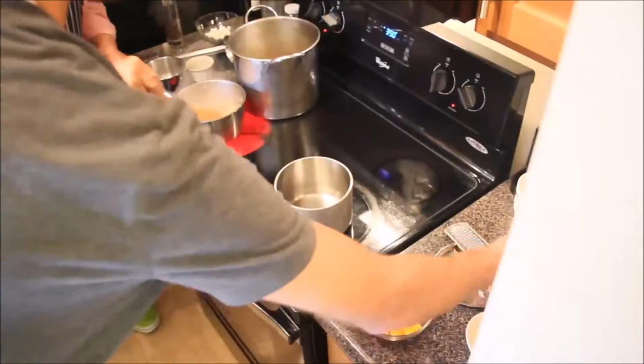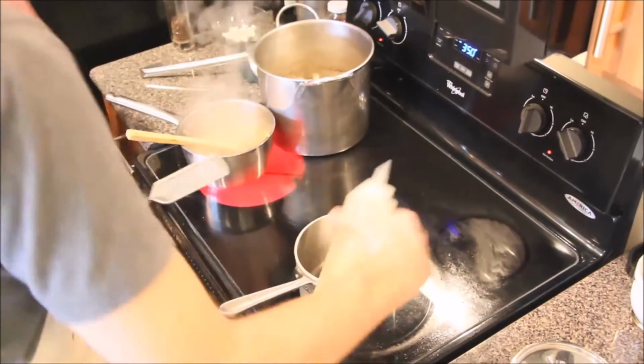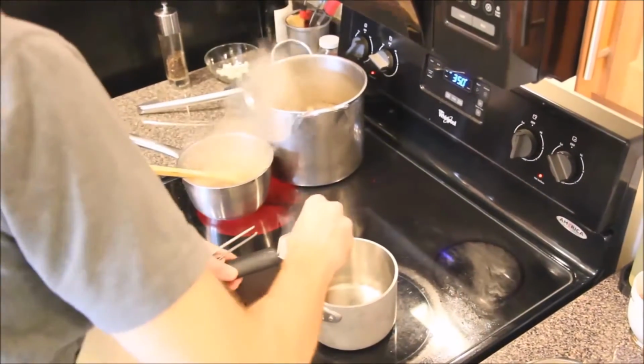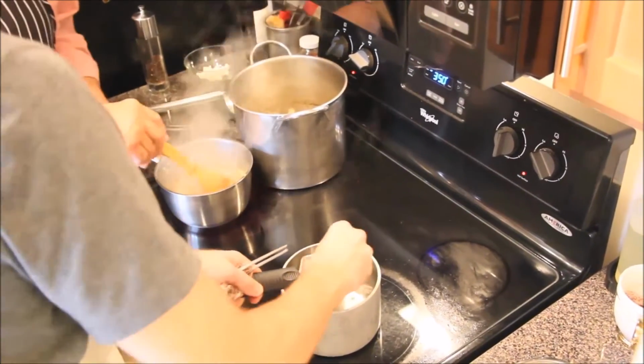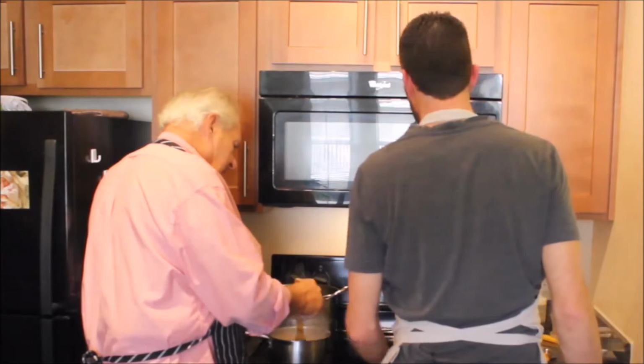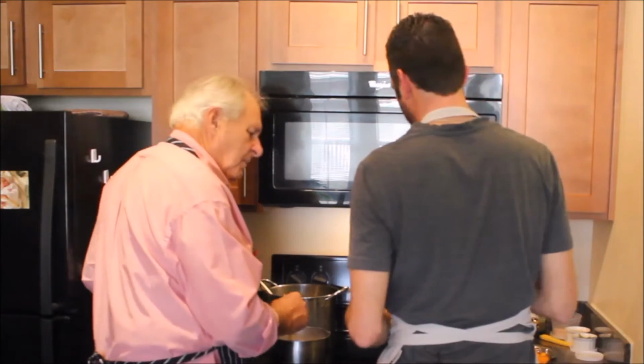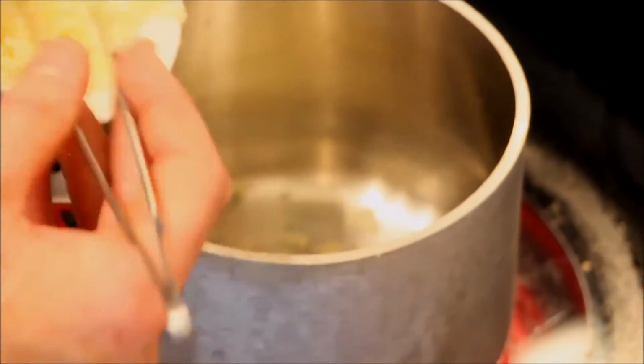Let's get this ginger in here. I've been slacking over here with this butternut squash. We're going to grate some ginger in here. I want to get this into the pot too. Beautiful. So we have our ginger here that's starting to bubble, and I want to go ahead and also throw just a little bit of garlic in there for this butternut squash.